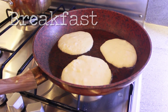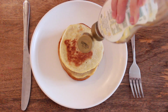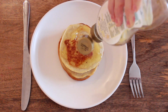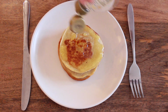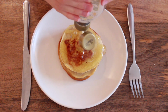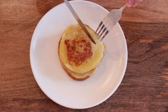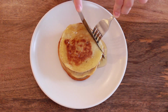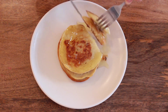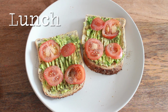So, first off then, breakfast. I didn't get too much footage just because I was really hungry, but this is banana pancakes using flour, sugar, bananas, baking powder and oat milk, and then I just poured some syrup over it. Not the healthiest, but I thought I'd treat myself considering it's a weekend, because I usually struggle thinking of things to make for breakfast.